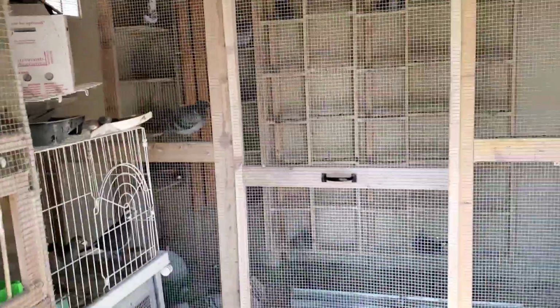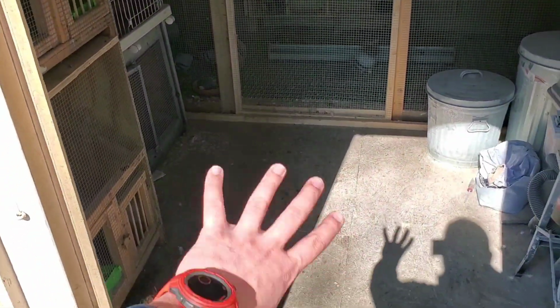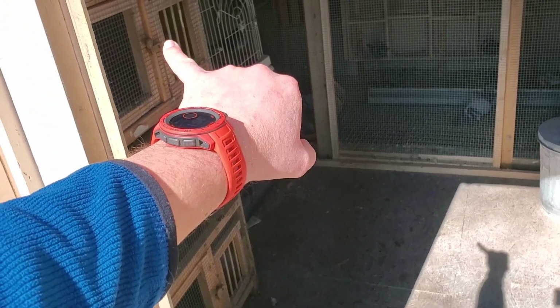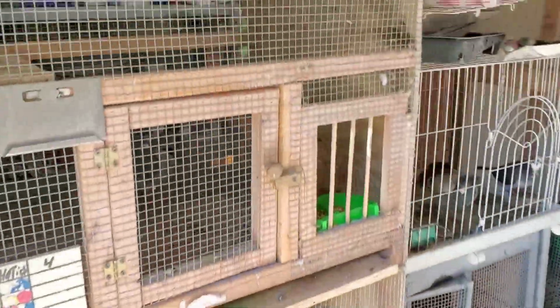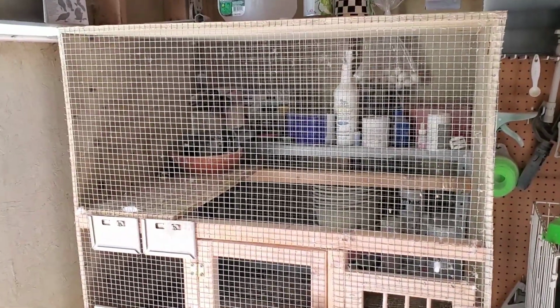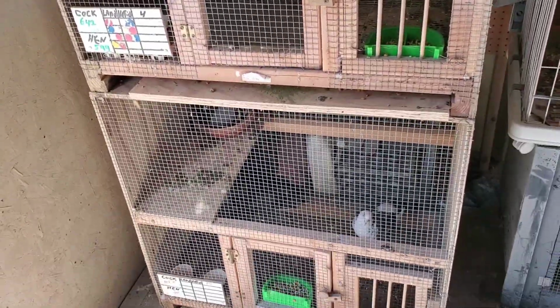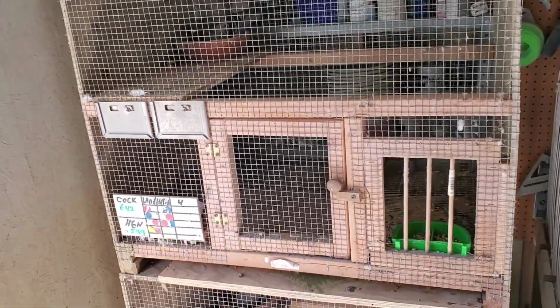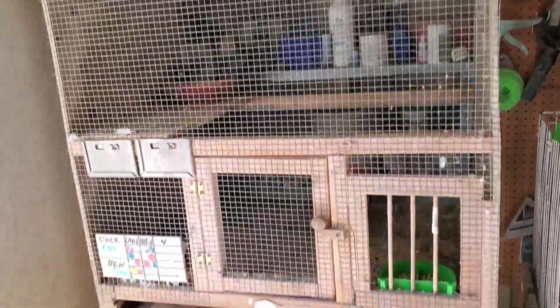If you guys remember, let me step out here. This was all taken up in the last video. This was all taken up by those breeding boxes, but I had that double one that went down, and then this one was in the garage and this one was here. So I took the double one and put it in the garage. It's just sitting there. And I took a couple of birds and put them in here to breed. As you can see, they have 2 levels. And yeah, big spacious boxes.